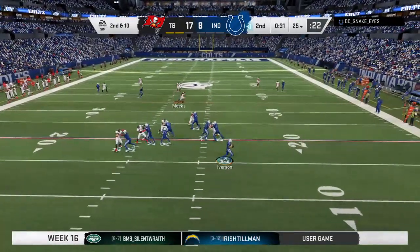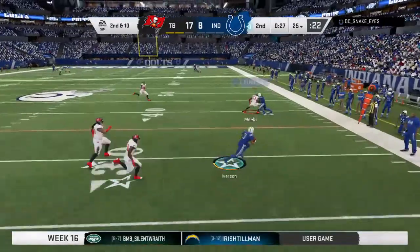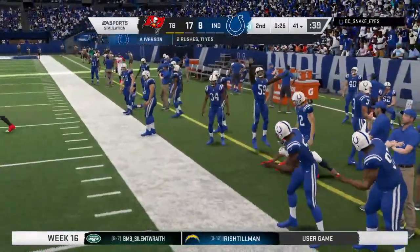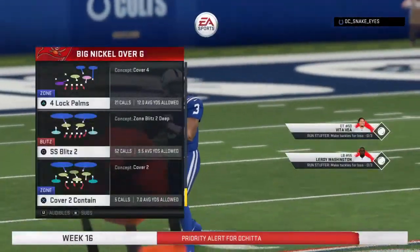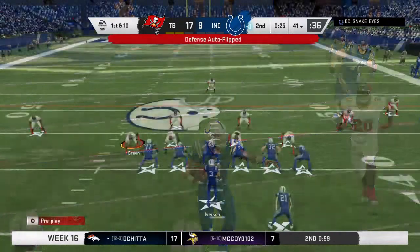Throwing again. Iverson. Escaping the pressure right. Space to maneuver at the 40. And past the 40 before he's out of bounds. A nice job there on the escape and scramble. A first down, a 16-yard gain.